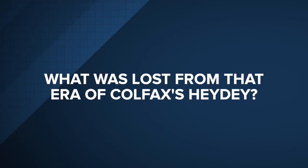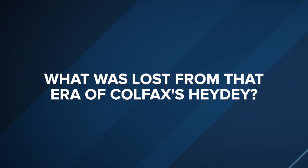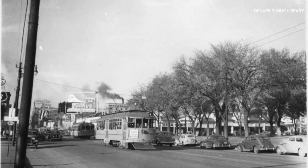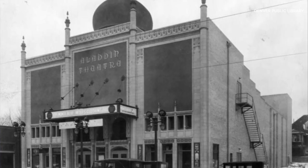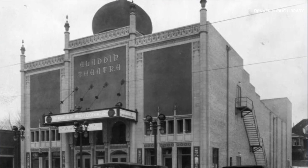What was kind of lost from that era when it was in its heyday? It really shows you how things have changed. I heard maybe a 20-something on Colfax the other day comment that they saw a tourist on Colfax, and they said, I can't believe there was a tourist on Colfax. And it just shows, because the older generation not only remembers the thriving tourist culture, but they also remember when there were streetcar trolleys still running down Colfax. The Aladdin Theater, the Taj Mahal of Denver, used to be there by Pete's Kitchen on Colfax.